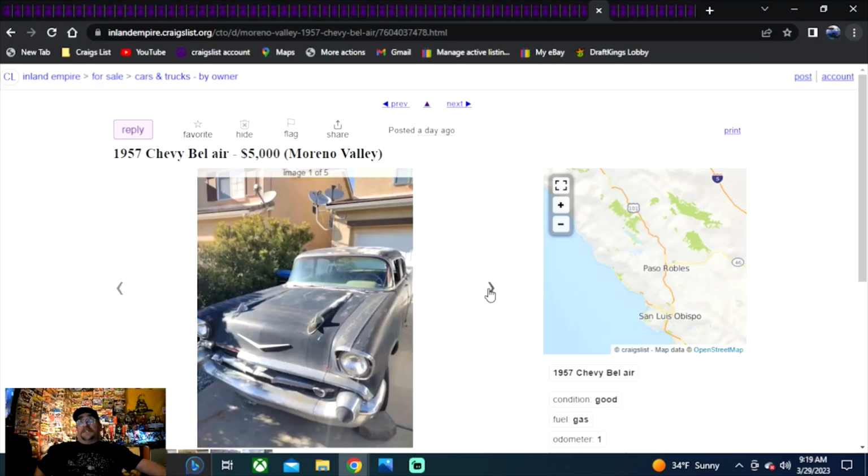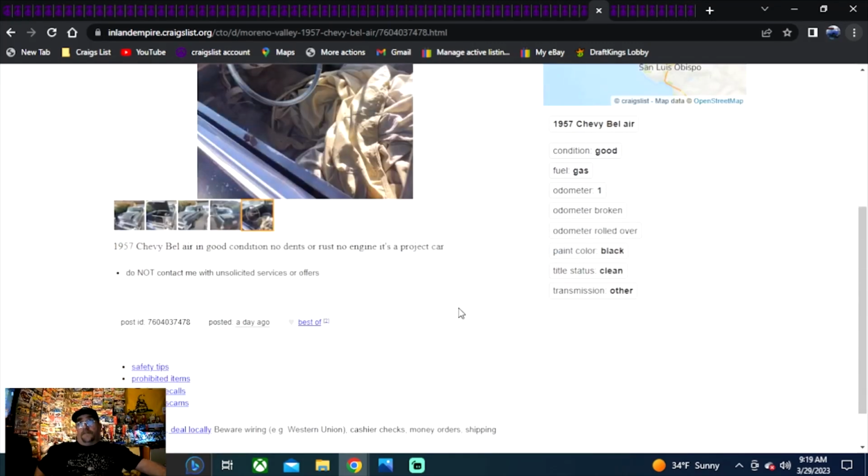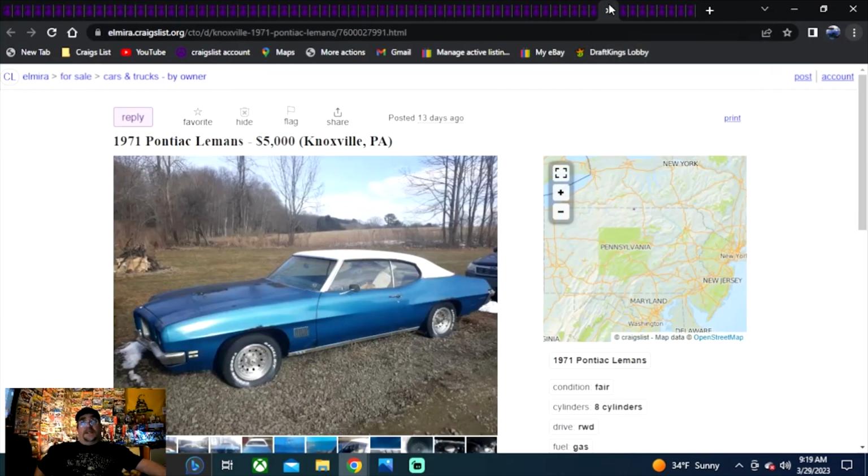Looking for a 57 California. This was posted 1 day ago. It's a 4-door. Check him out. In good condition, no dents or rust. No engine, it's a project. That's what it says for description. Again, it's only been on here 1 day. It's going to be on to Pennsylvania here, 1971 Pontiac Le Mans, $5,000.